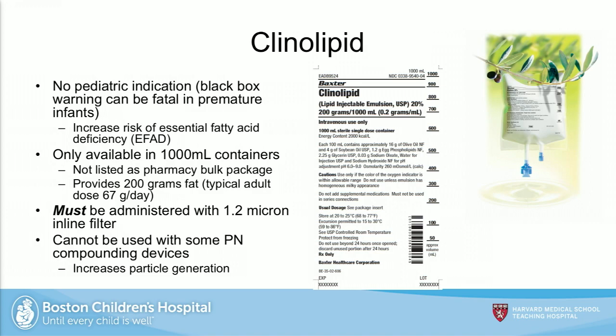It had to be filtered, but now we know all lipid emulsions should be filtered. If you look at the new guidelines, you probably are all using a filter on your sets now. But unfortunately, for reasons I don't know to this day, it never became available in the US. They got it approved, but they never sold it.